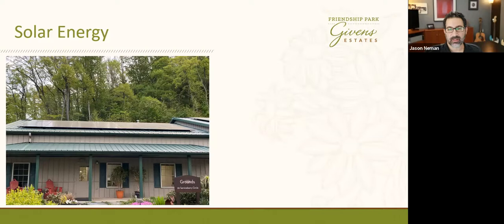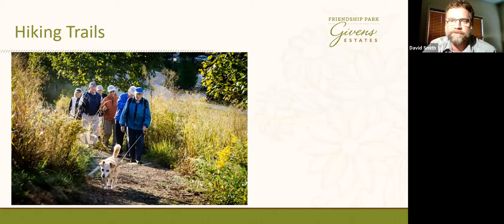So we have 5 miles of hiking trails on campus. Again, that's not something that you're typically going to find in your average retirement community. Beautiful views of Pisgah National Forest. You can see part of the Biltmore Estate from our campus as well, and a little bit into town. Just spectacular views, get to take in nature. It's a great place right now, in these times of a little bit of isolation, we have an opportunity for you to do that.